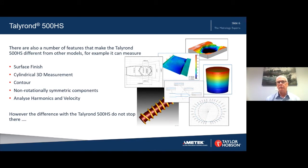And then, of course, we can measure contour because the gauge range is 4 millimeters, non-rotationally symmetric components. Some versions of the 500HS have an ability to follow an out of round part that's beyond the gauge range capability. So we can measure camshafts, pumps and that sort of thing. And another important subject at the moment for bearing manufacturers is harmonics and velocity, something else we can measure.